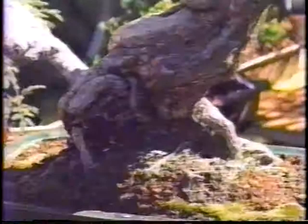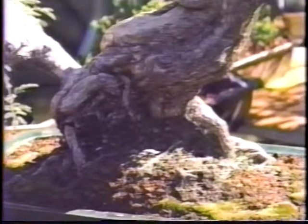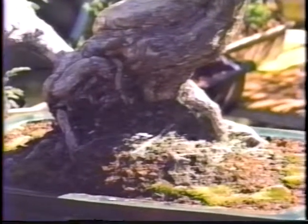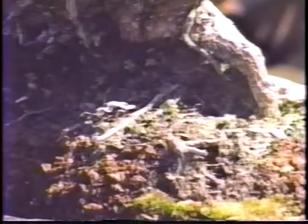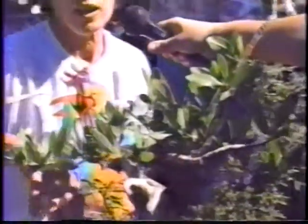Yes. If you look closely, you can see the back part of the tree has bark on it. And you can see the strips of live bark. That's carrying the lifeline of the tree. The driftwood part is actually a dead part of the tree. So the live part comes up and around, and then that's where the foliage comes from. You would never get leaves on the dead part.